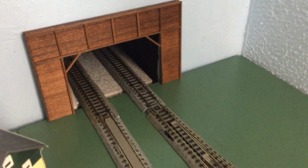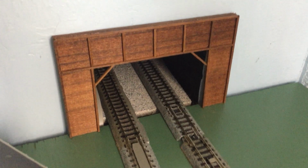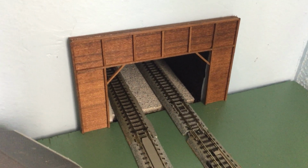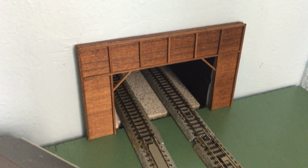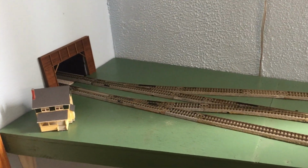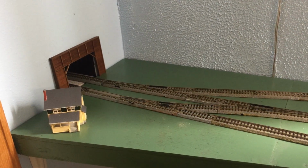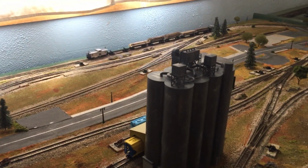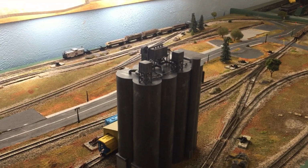And finally, the other thing that I've done this week, as you can see, I've built a little tunnel portal there. I thought that was a little more scenic than just having the train come out of a hole in the wall. So hopefully next week, if things work out, I should have, with any luck, a train coming out of the tunnel portal and crossing the bridge section and running onto the layout. And we'll see if that happens, but I'm somewhat optimistic that it may.